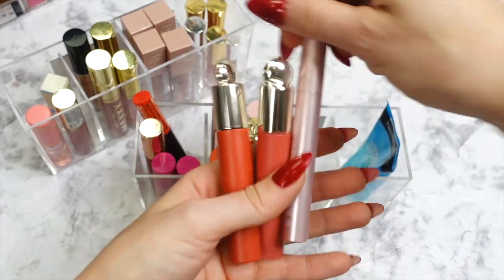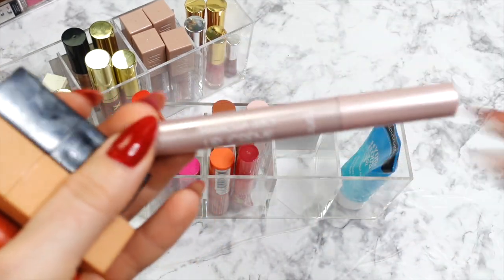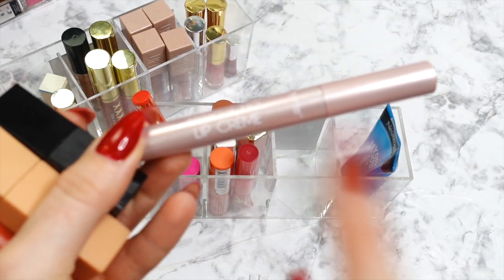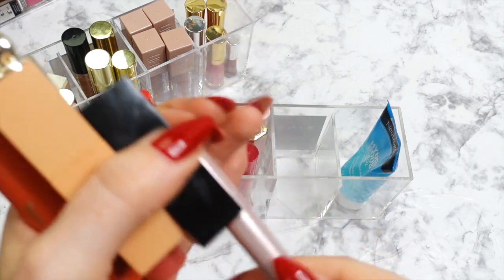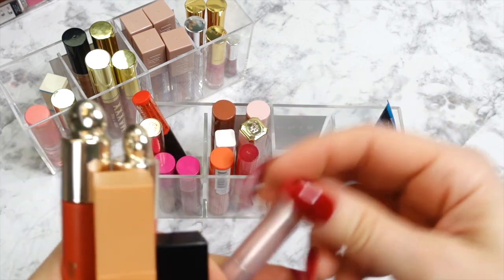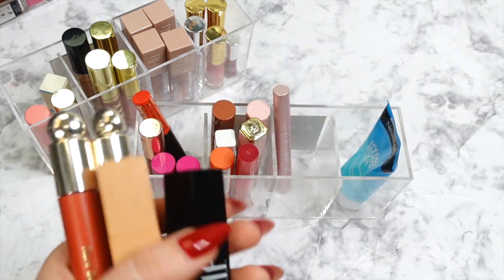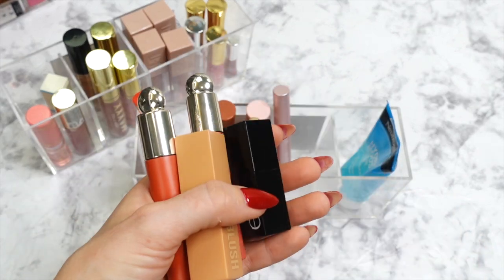In this section, I have my lip stains and some lip balms. This is the one that I absolutely love, a Maracuja Juicy Lip Cream. I had mine in the shade Soft Rose. I've recently spoken about this in my favorites videos. I love this formula. This is like my lips, but better. Excellent, beautiful, comfortable balm with a beautiful shade. They also have a ton of different shades to choose from.